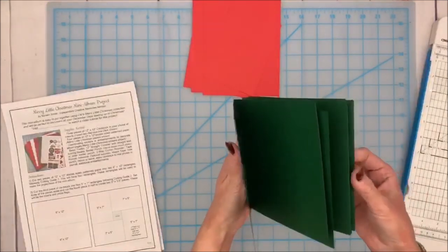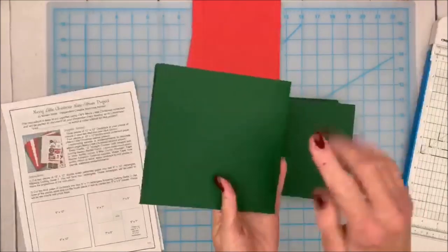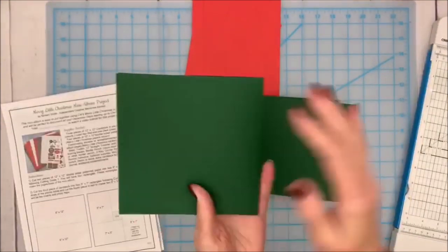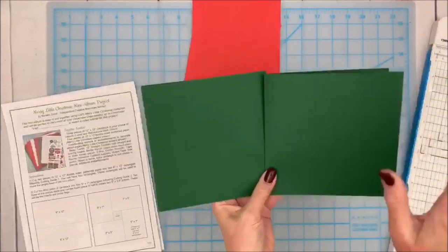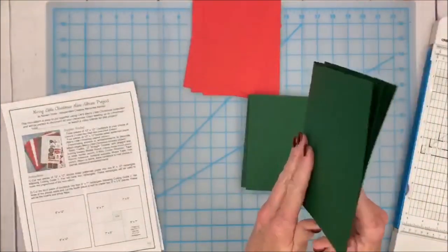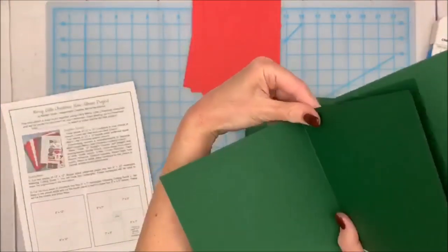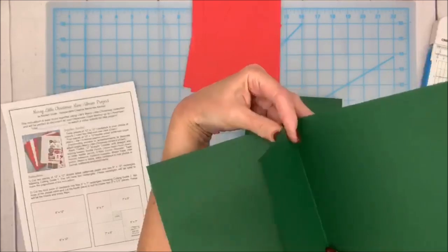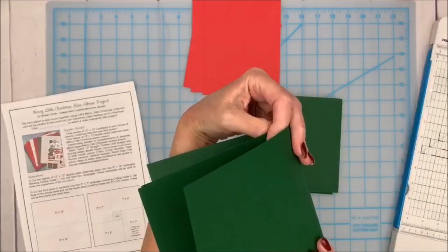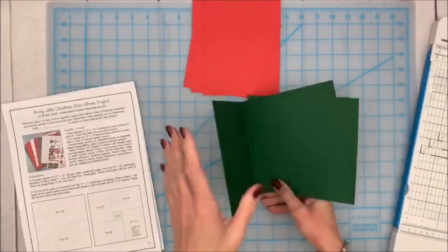So all of these are going to be the pages. Now what you need to remember is that we are going to glue the back of one side to the front of the other side. So they're going to come together like that. These 2 pages in the middle will be glued together, and then we're going to continue adding on at the back so that our album has all the pages.